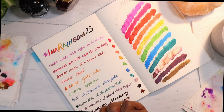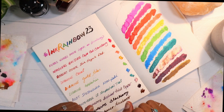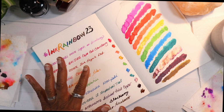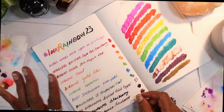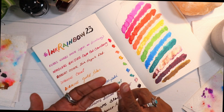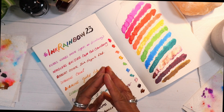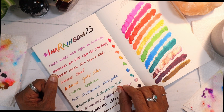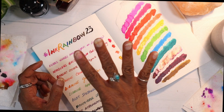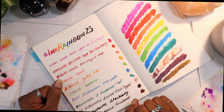Thank you, Sarah, for putting this out there. It's not until I actually started writing about the inks or writing down the inks that I noticed I have one each of NOODLER'S, Ferris Wheel Press, Monteverde, Robert Oster, and Pilot. I have 2 D. Atramentis, but I have 4 DIAMINEs. 4 DIAMINEs in this group. Did not realize that until I started writing them down.